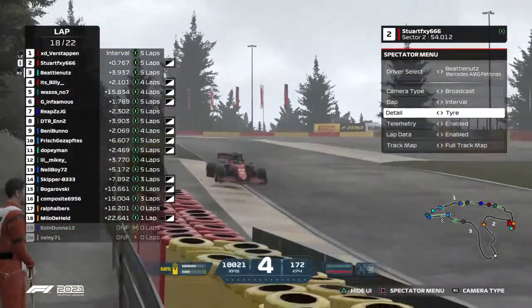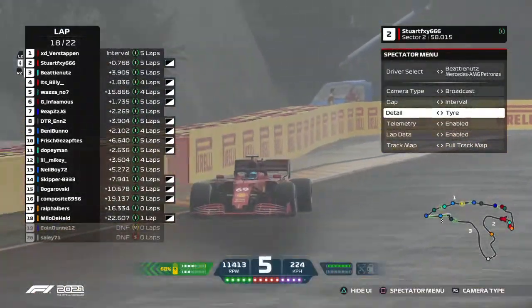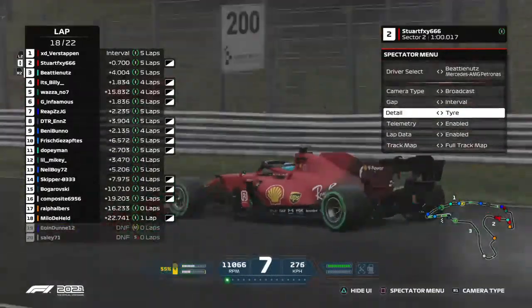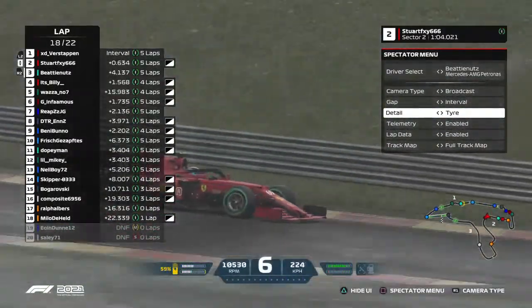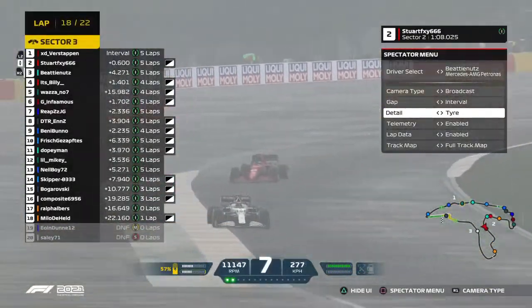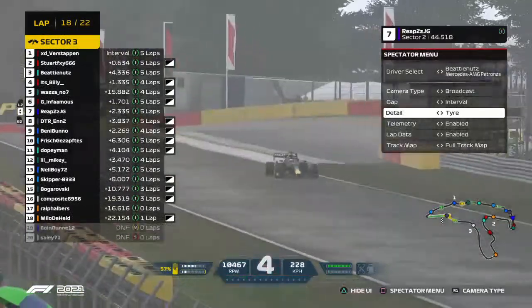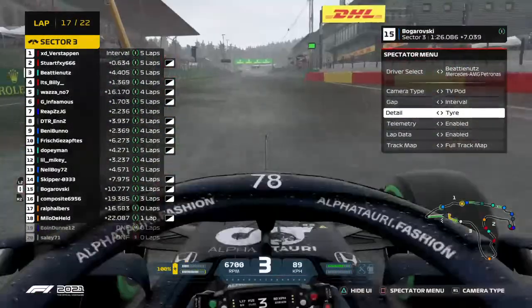Especially in the wet. But the guys are cruising, and the only close battle on track is actually for P1. But it looks very promising for Verstappen here. Yeah, with the penalty of Stewart, of course. A great comeback. And that's... That Bogorowski? Yes, it is. It is.